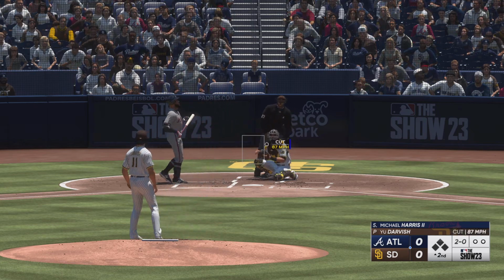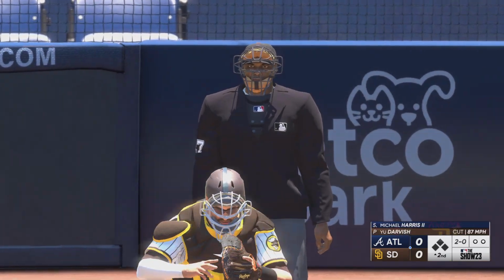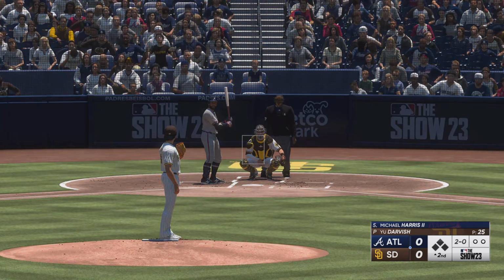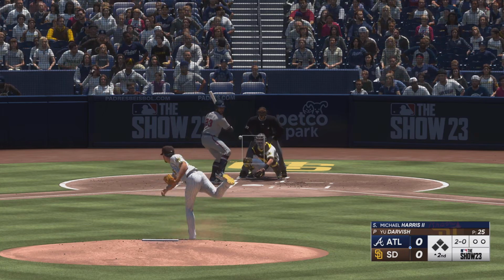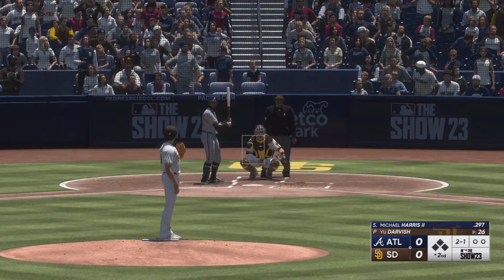The next pitch misses. 2-0. Eric Summersgill, our plate umpire. One thing to watch out for, Boog, is what side of the plate Summersgill might be favoring. He usually sets up at an angle. Pitchers sometimes will try to figure that out early so they can attack that spot and get as many strike calls as possible. That one's spoiled, and the count now 2-1.